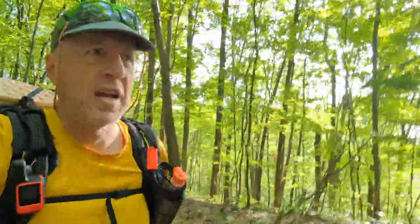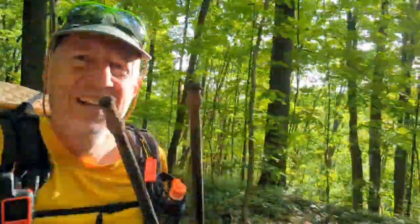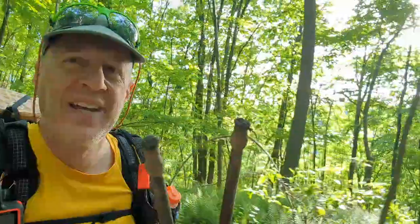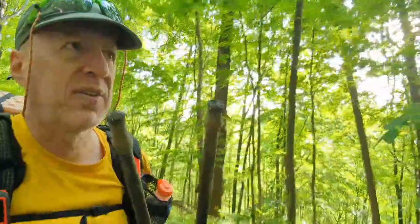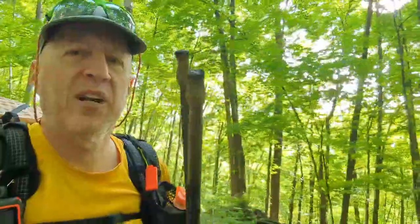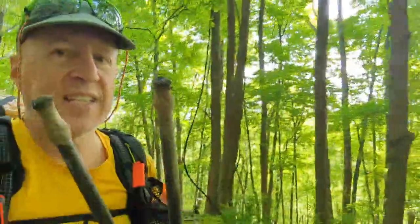Here's another concern I have. Look at these trekking pole tips. They're just little stubs. This has got to last me 6 more days. Otherwise, I'm going to be down to the carbon fiber. And then I don't know what'll happen then. I don't know if that'll cause the carbon fiber to splinter. But it's going to be interesting. 6 days like this, yikes.